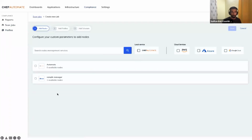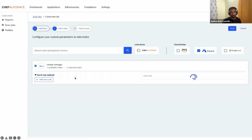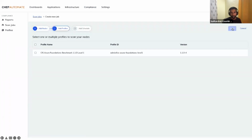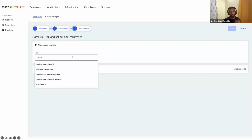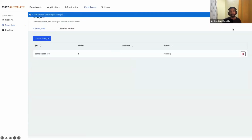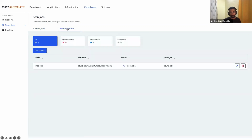We pick the node manager that we created earlier. We were calling it the sample manager. Let's click that. Done. Let's click next. Then we click the profile that we had selected earlier. Here you can click all the profiles that you need. And then you need to give a name for you to refer to this job. I'm going to give a sample name to this. Let's click on Save. The scan job begins after you save it. You can optionally schedule it for when you want it to run. You can see that it is running now. You can also see the list of nodes that it will be running on.